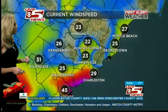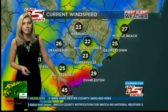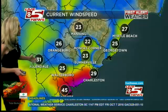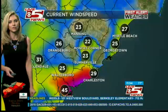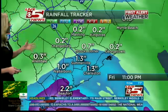Let's talk about the current wind speeds and look at Beaufort. 45 mile per hour wind speeds sustained. So that is tropical storm force winds, anything over 39 miles per hour. Allendale's almost there, just got to get 8 more miles per hour. 25 in Walterboro, 23 in Summerville, 29 in Charleston, 25 in Georgetown, and 27 in Myrtle Beach right now. Rainfall tracker, we're continuing to track that.